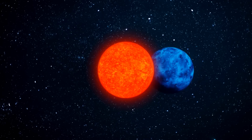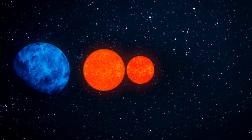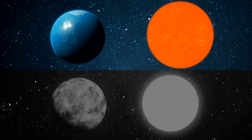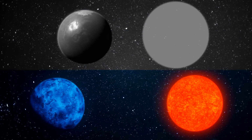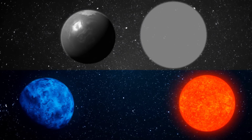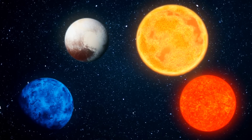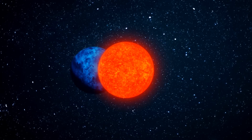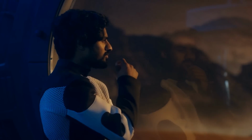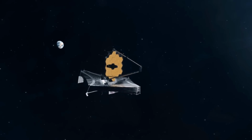TOI 1452b also orbits a small red dwarf, and not even one, but 2 at once. At the same time, if the previous planet was close to its sun, then this one, on the contrary, is very, very far away. It's 2.5 times farther from its stars than Pluto is from the sun, and it moves at great speed. A year there lasts only 11 days. But we still don't know many things about this planet. We'll probably get some new information when scientists observe it from the James Webb Telescope.